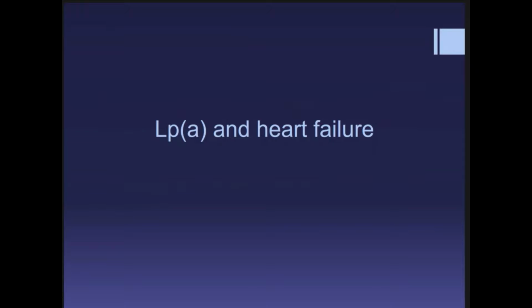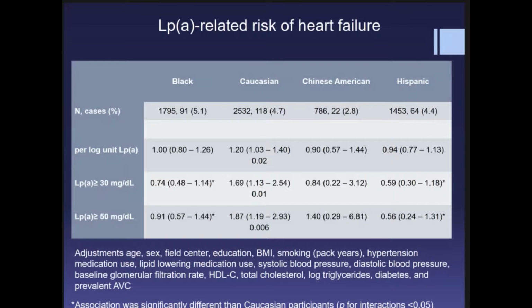So moving on to LPA and heart failure. And of course, this is incident heart failure over the course of 11 years. We also had information on ejection fraction in MESA, so we're able to look at reduced ejection fraction or preserved ejection fraction. And this should look familiar. We only found significant associations in Caucasian individuals.